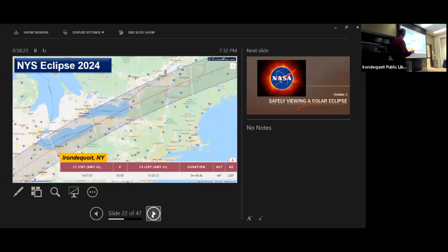Here's the data. The eclipse, what we call C1, or first contact, when the eclipse starts as a partial eclipse, is at 2:07 in the afternoon, and then totality will be at 3:20 and 12 seconds, if the 12 seconds matters. It will last 3 minutes and 40 seconds, and C3 is about 4:30. So those are the data points for Irondequoit. I try to update this for every place I talk. Tomorrow's in Pittsburgh, so I've got to go back and get this updated for Pittsburgh.